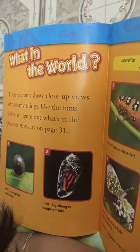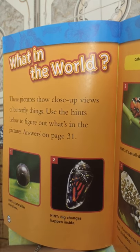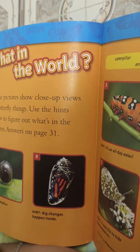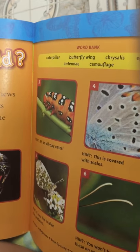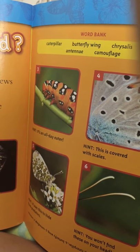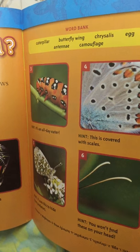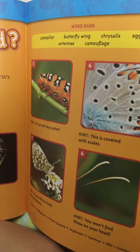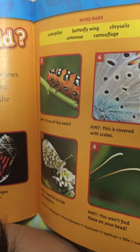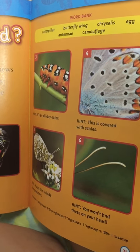What in the world? These pictures show close-up views of butterfly things. Use the hints below to figure out what's in the pictures. Answers on page 31. Hint: a caterpillar starts here. Hint: big changes happen inside. Word bank: caterpillar, butterfly wing, chrysalis, egg, antennae, camouflage. Hint: it's an all-day eater. Hint: this is covered with scales. Hint: it uses this to hide from predators.